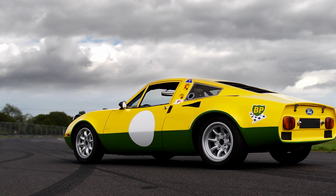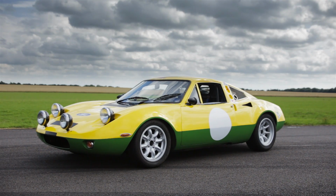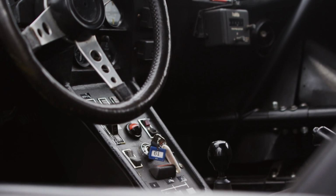I loved the GT70. I know you two weren't big fans of it, but it was very cool. Once you got to know that car and you got it on song, I mean, at first I didn't know whether... it was like steering a pig.